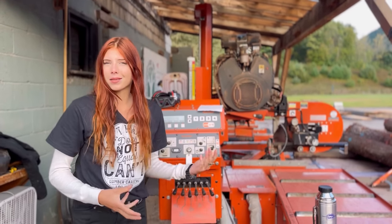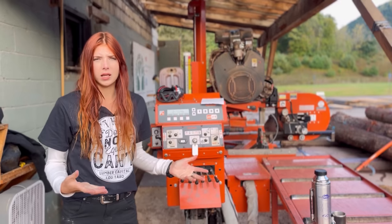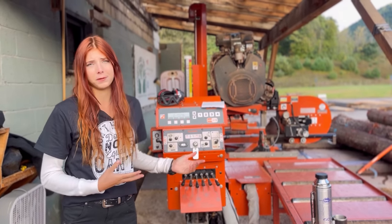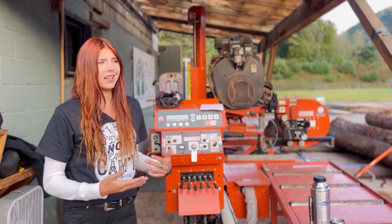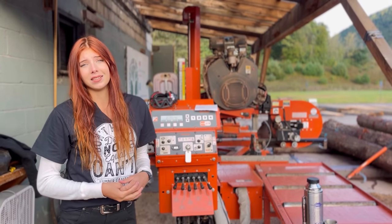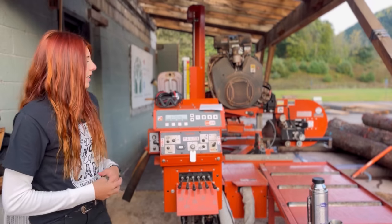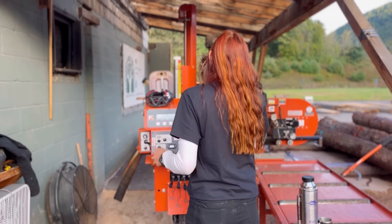So I'm gonna get the mill started up and warming up a little bit because it's in the 40s, so that's plenty cold enough for the machines to need a little bit of time to warm up, and that's only going to get worse as we get farther into winter. So let's get started and see how much we can get done today.